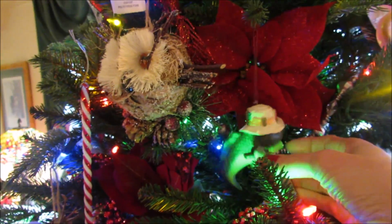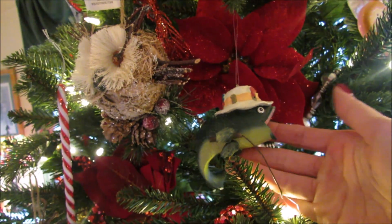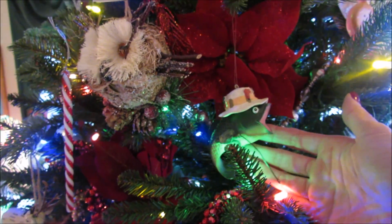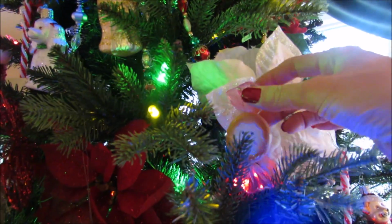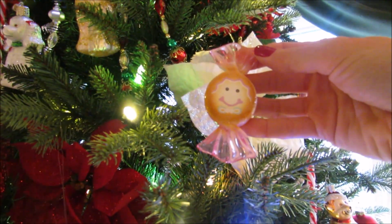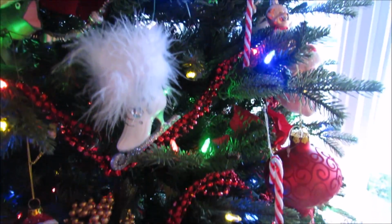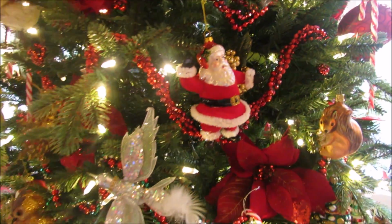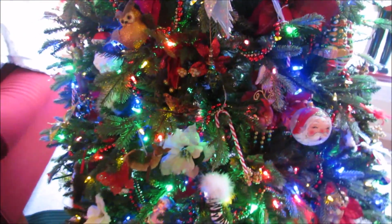And we know this is your favorite, right? Yeah. That's my husband's ornament. His sister gave that to him, and he's a big-time fisherman, so we always have to have the fishing ornament on there. There's some white poinsettias as well. And this is from her granddaughter. Really cute. There's always a special ornament on there for each grandchild, one that each grandchild loved or gave to me or something like that. So a lot of special ornaments on there.